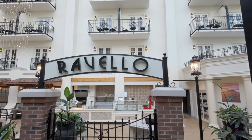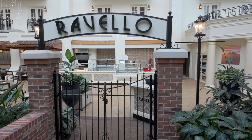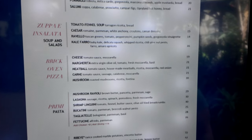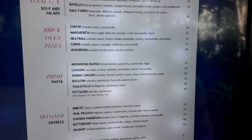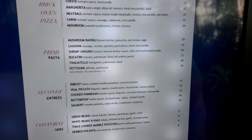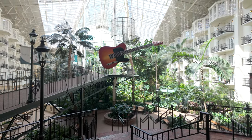There's also a pasta restaurant in here, Ravello. Looks pretty delicious. Got like a nice open kitchen there. Pause to read the menu. These are more upscale prices than the Mexican restaurant we looked at just a little bit ago, but hey, it's good to have options. There's sort of a look back into the Garden Conservatory with another guitar on this side.